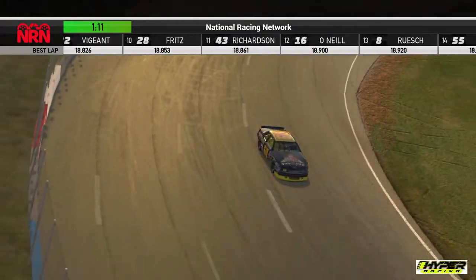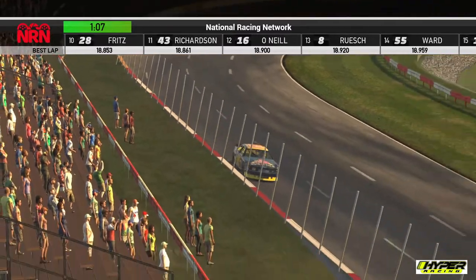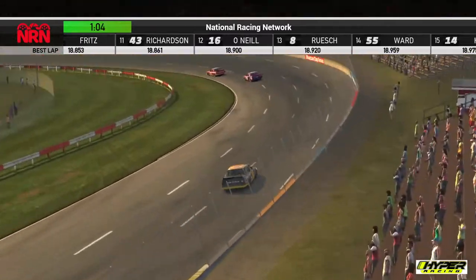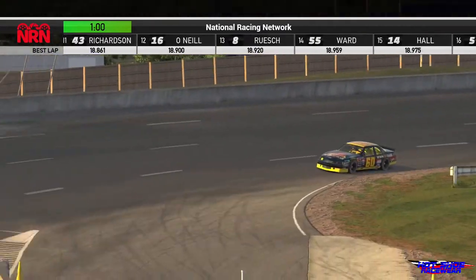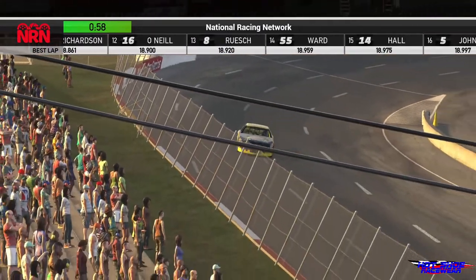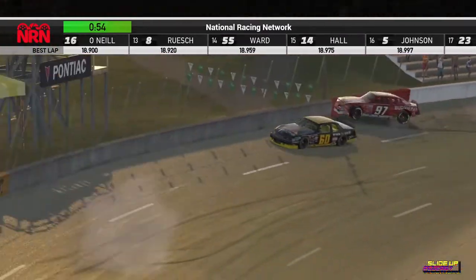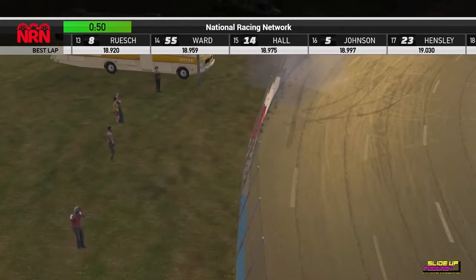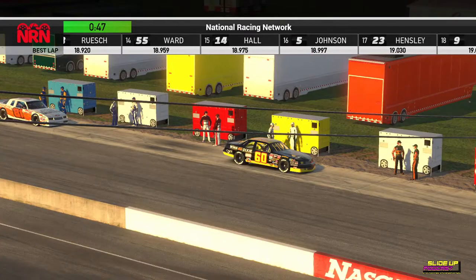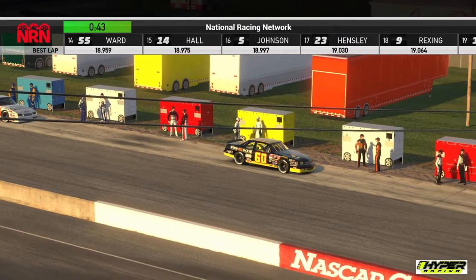Coming up Sunday night, there's still time to register for this one. We will have the Ultimate Dirt Track Products Vintage Cup Series. That is going to be a 5-week series featuring these same 1987 Monte Carlos and Thunderbirds. The difference here is this is going to be a 5-race schedule. We're going to kick things off at North Wilkesboro Speedway with the NRN 150.